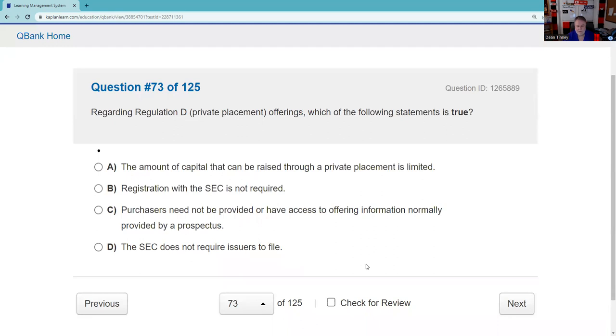Which of the following statements is true? Reg D. So Reg Ds are safe harbors under the '33 Act. This is a way to sell securities without registering them. We're selling unregistered securities through Reg D. And that means we can only sell it to accredited investors. We certainly should know the definition of accredited investors, and as many institutional investors as we'd like.